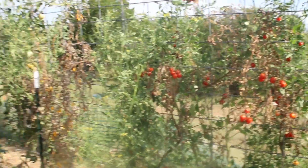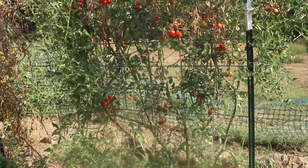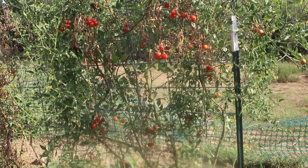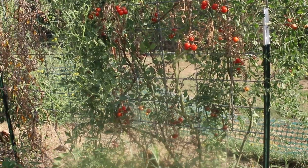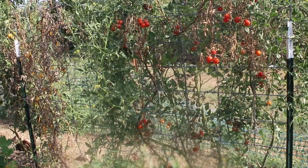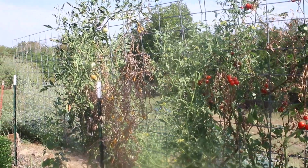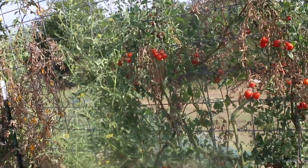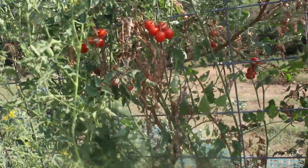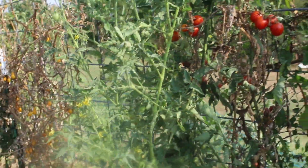So here are all my cherry tomatoes. You can see some of them are dead. That's totally okay. I'm honestly not really doing anything to prevent them from dying. We're just kind of cohabitating here. I say it on several of my videos, we are trying to create a permaculture paradise. So that means we cohabitate with creatures here. These are delicious. I'm going to have one of these as a little snack while we do this.